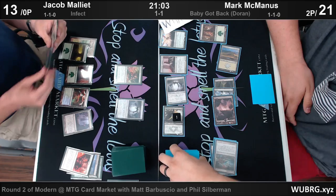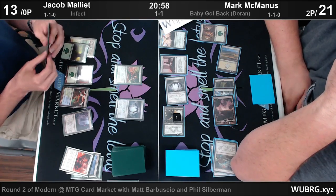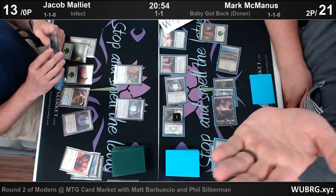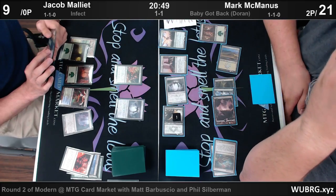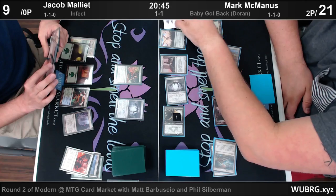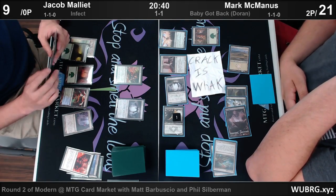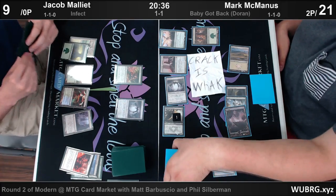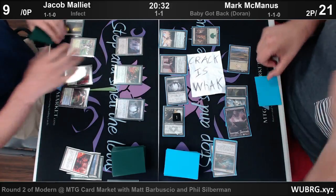All right, Jacob drawing Wooded Foothills for the turn. He's got to figure out a way to get through this situation. This is pretty rough now. He took 4 this last turn, so he's facing down certainly lethal next turn. Ancestor's not dead because Assault Formation is not symmetric. Also, crack is whack. Mark giving us both magic lessons and life lessons. Learn a lot today. We'll see what else we can learn.